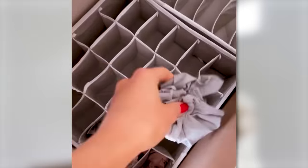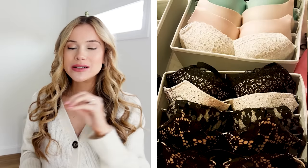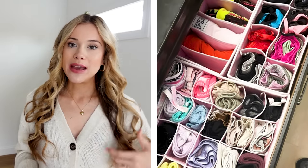I also love to use this for swimwear. It has helped so, so much. I actually have sets together instead of a whole drawer full of unorganized swimsuits. And mom, this is a must-have if you have little kiddos with little socks and shorts and all the little things. I put these in Owen's room when he was a baby in his nursery and they were an absolute organization must-have.